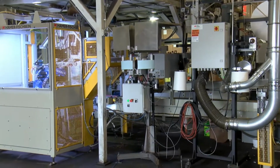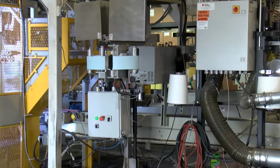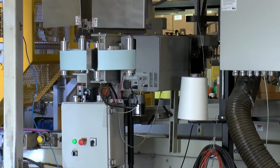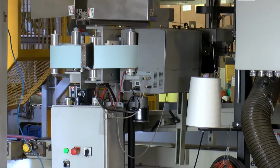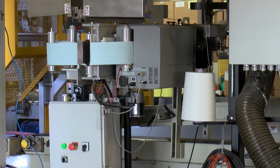There's no beet pulp or oats or corn, no ingredients that are laying open to be contaminated or draw bugs or insects or cause trouble in an international port when they go to inspect a load. It's a very clean system now.